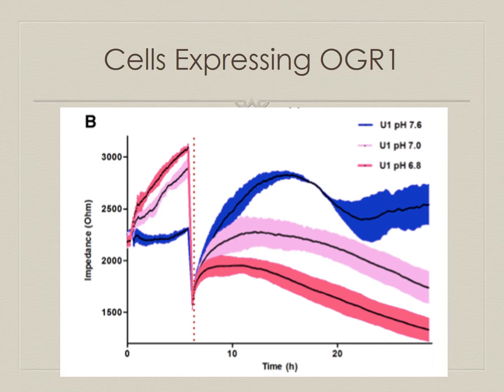On the other hand, the blue trend line representing physiological pH shows no increase in impedance. We can therefore see that in acidic pH, the epithelial barrier function increases because the cells are oriented tighter to each other over the electrodes, therefore increasing the resistance of the current that is trying to travel between the cells. And so we observe it as an increased resistance.